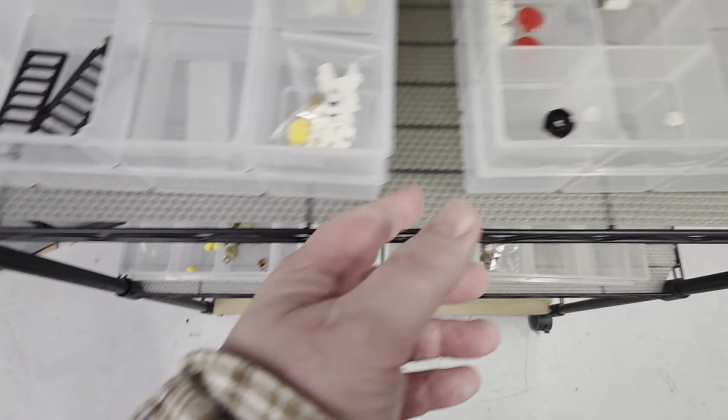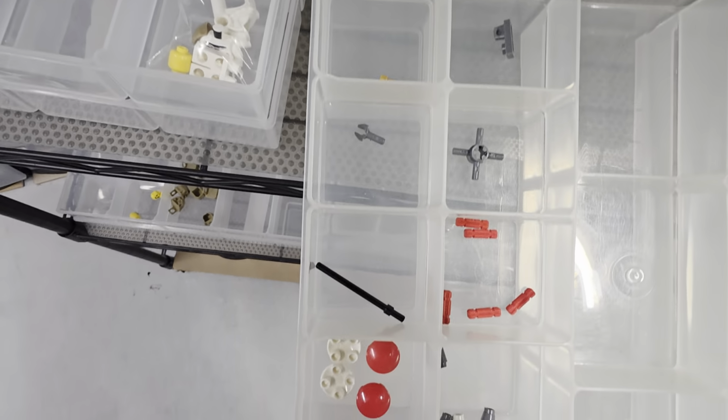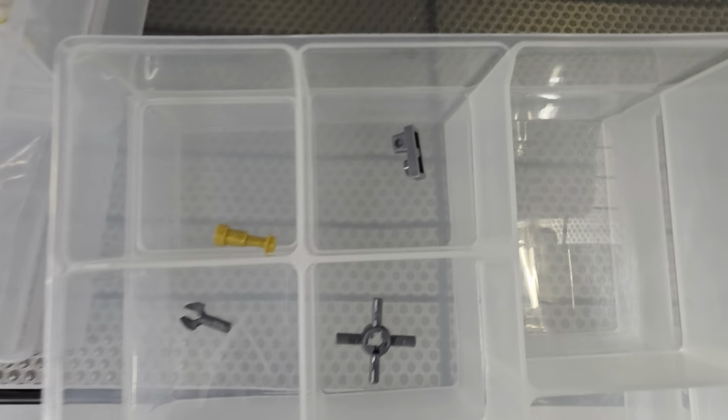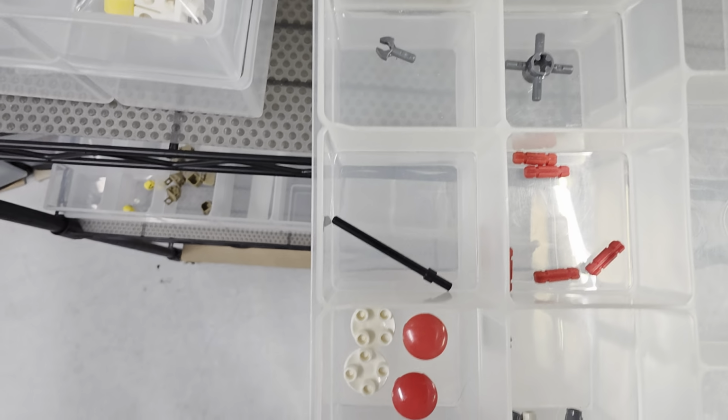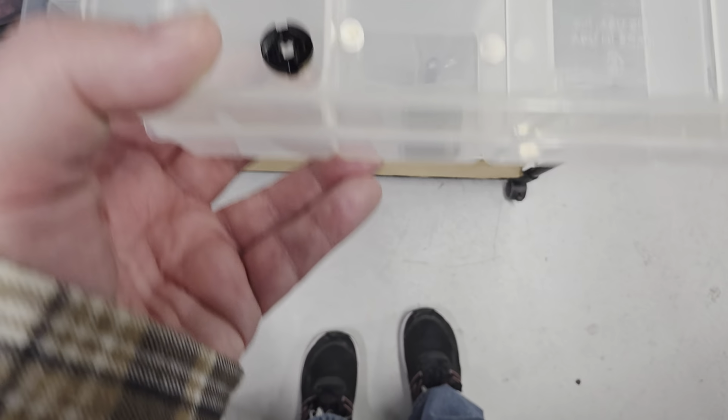I think so. And then over here, just a smattering of used pieces, but lots of pieces that are round in some way. That one's not really round other than the stud, but a lot of these other ones are round in some way. So that's kind of an interesting theme.